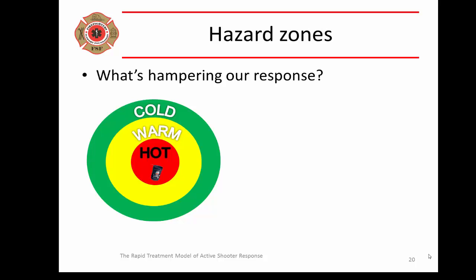The problem with that is during an active shooter, number one, we can't determine where these zones are if we have someone on foot that is constantly moving around that is a threat. We may have a general area as to where the shooter is known to be located. We may have a general building or a specific geographic location where they know that perhaps law enforcement has contained them. However, you still cannot put too much specific on a hot, warm, and cold zone.